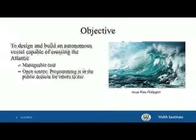So when we were starting to pick a thesis, we got really excited about autonomous vessels because there's a lot going on. And we get to program and build and write a paper, so there was a lot of different stuff to do. So we wanted to build and design an autonomous vessel capable of crossing the Atlantic at a manageable cost and produce a program that was available in the open source environment that could be shared with other schools and other students that want to work on the same kind of project.